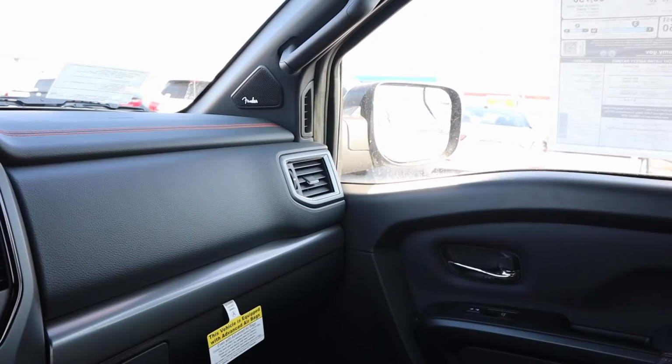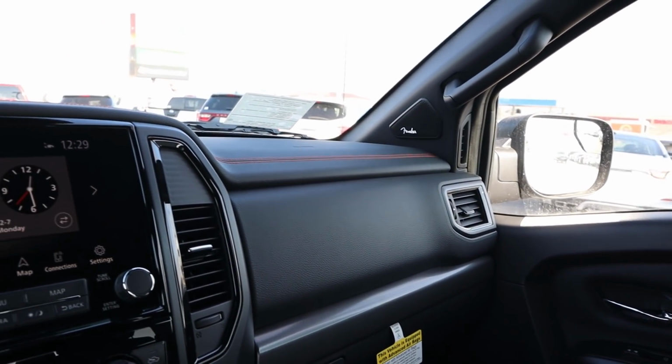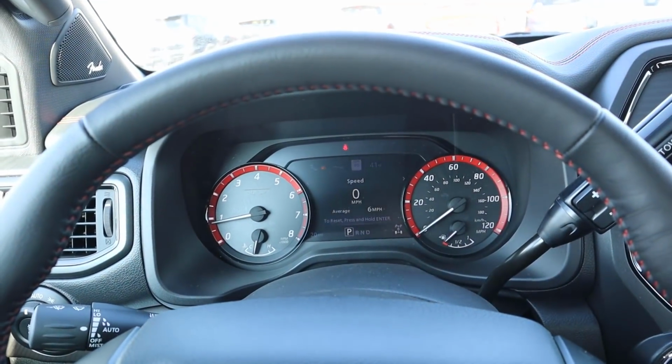Now that we're done going with the interior on the Titan Pro 4X, let's quickly get into pricing. So in terms of pricing, this Titan Pro 4X with all the equipment it has, stickers for about $61,000. So for like a fully loaded off-road truck, that's right where it should be in the current market. That all being said, let's take it out and see how it drives.